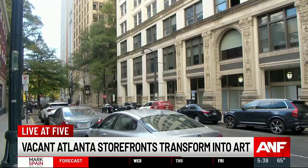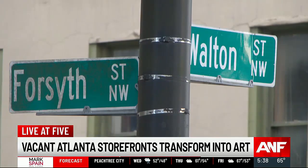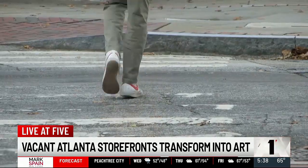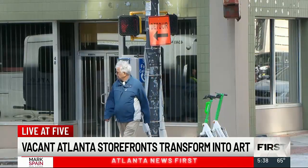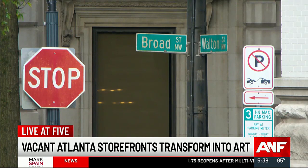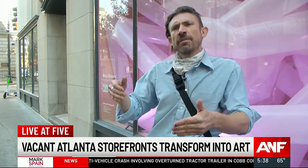His work breathing life into an empty storefront on Walton Street Northwest is part of a new initiative by Arts and Entertainment Atlanta to revitalize parts of the downtown area. If there is something that nobody really cares about or is lying vacant, you can activate it in such a way that will stimulate somebody to think that could be even more.